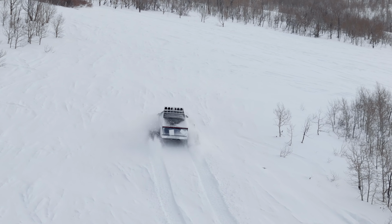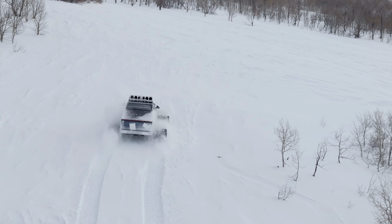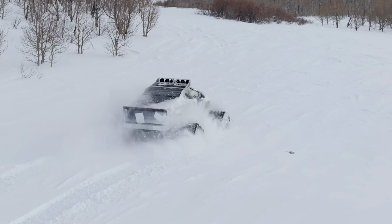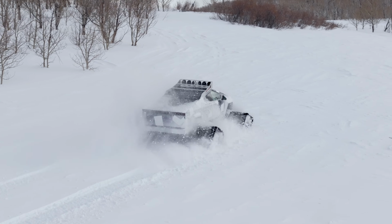It feels so stable. I would feel totally comfortable loading this thing full of skiers and going to the top of any ski resort around, the steepest runs. Yeah, just effortless. Visibility in this thing is not as good as I thought it would be.